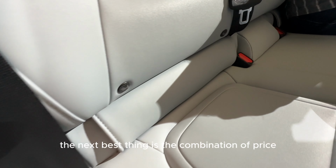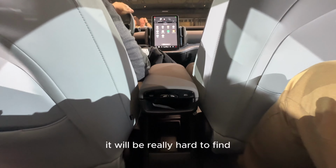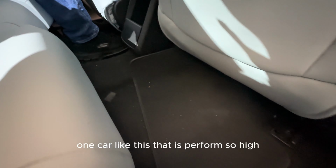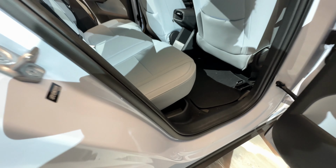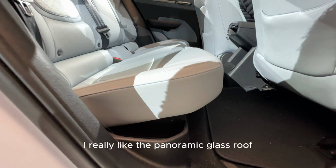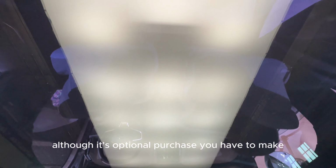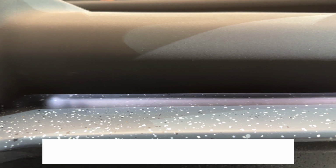The next best thing is the combination of price and performance. It will be really hard to find another car like this that performs so highly but is in the affordable price bracket. Last but not the least, I really like the panoramic glass roof. Although it's an optional purchase you have to make, this panoramic glass roof still adds lots of ambience to your cabin.